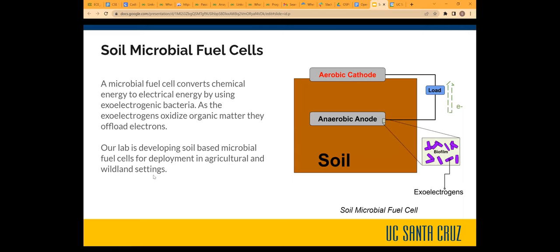So I'm going to take a little dive into how microbial fuel cells work, the mechanics of them, how they operate. A microbial fuel cell, commonly referred to as MFC in literature, consists of an anode and a cathode separated by a substrate, in our case soil. Certain families of microbes known collectively as exoelectrogens live on a biofilm in the anode. The anode is anaerobic, meaning it is submerged in the soil, in the substrate, and cut off from oxygen.